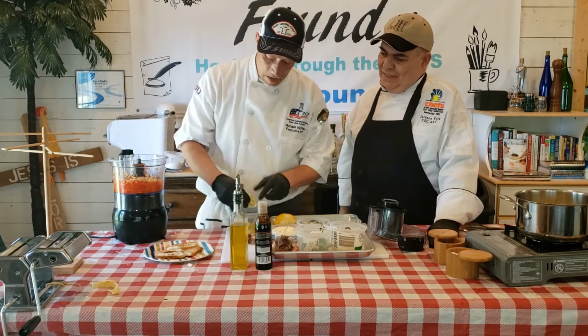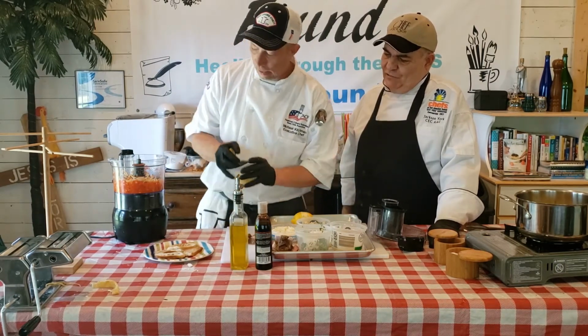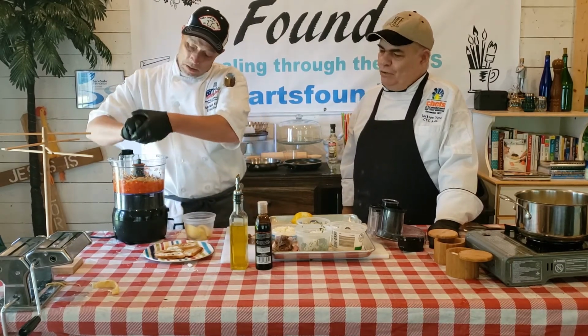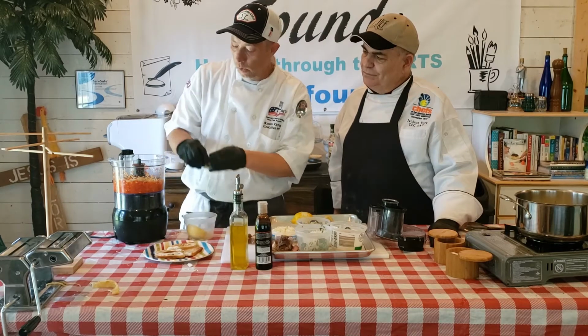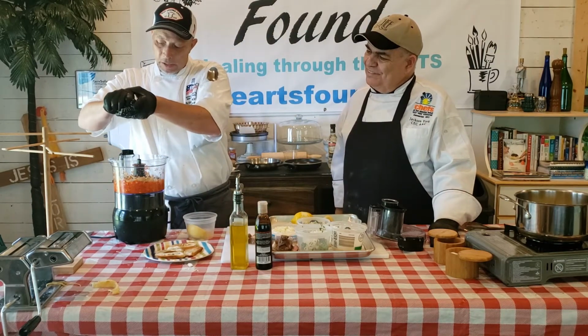So what I did is I zested a lemon. The recipe doesn't call for lemon zest. I like lemon zest. Okay. Calls for the juice of 2 lemons. Hold your fingers close, or use a wire strainer. And again, you're fixing to pulverize it.